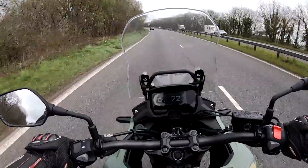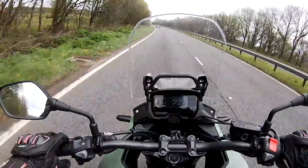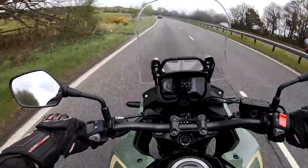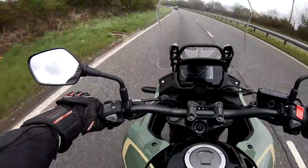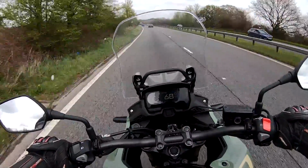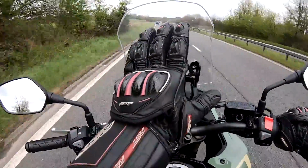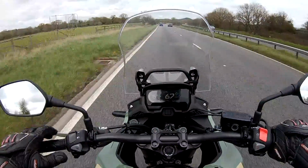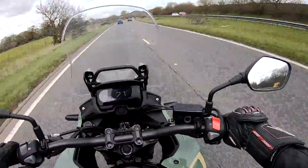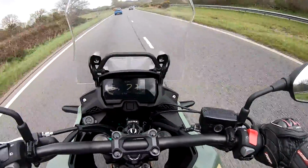So wind protection for me at 5'7" with this screen in the highest position is fine. I can feel a little bit of wind hitting my shoulders, a bit of wind hitting my hands. I'd fit hand guards if this was my bike. But all in all, very, very good wind protection, nice and still here. Just feel it coming off the top there. Not unduly noisy at all, very good in that respect.